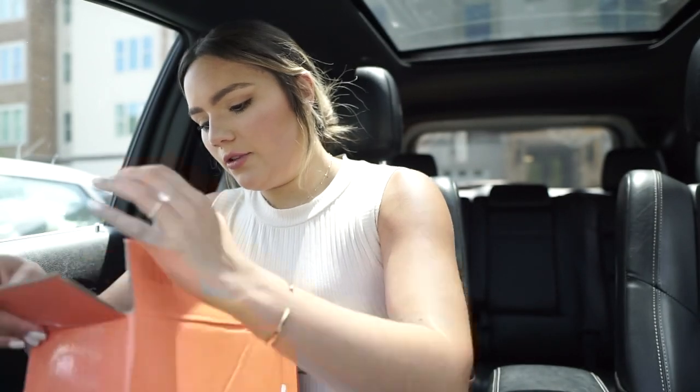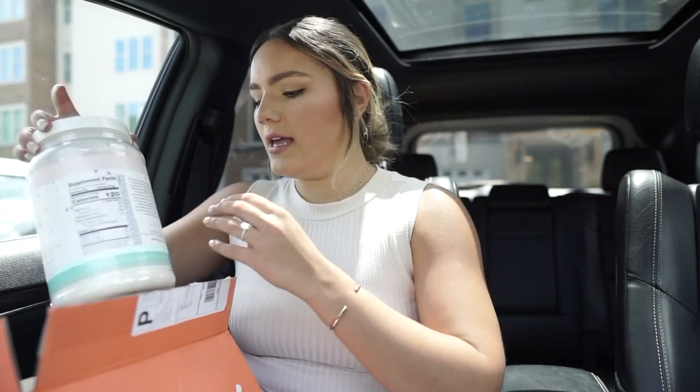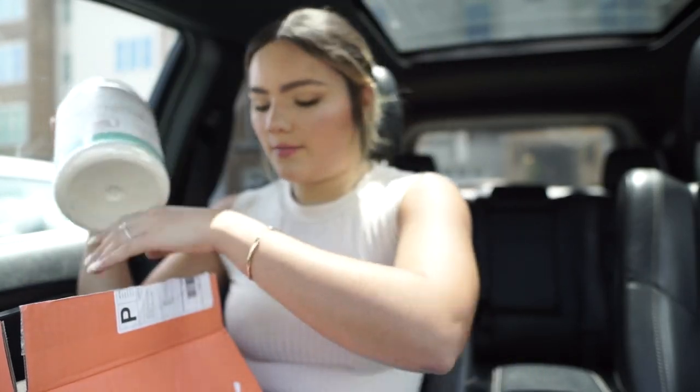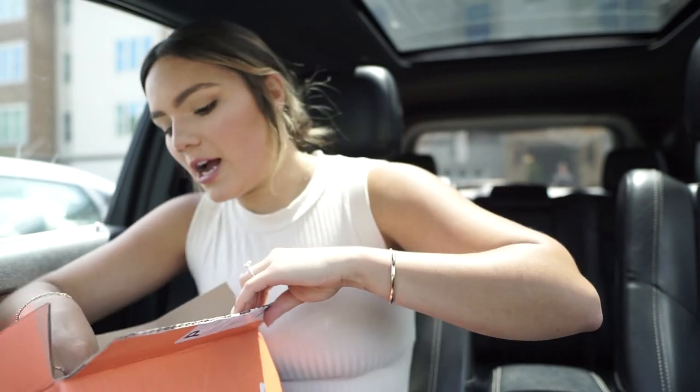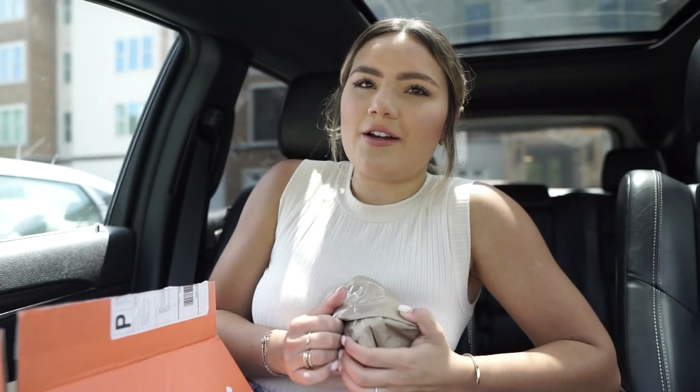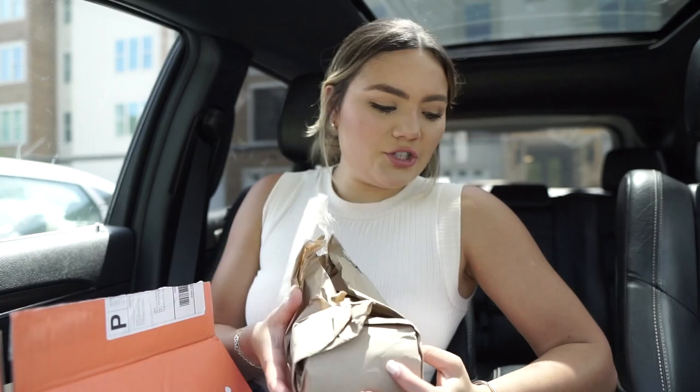I'm very thankful. So, I ended up ordering the confetti cake protein. This is my all-time favorite protein from Alani Nu that I've tried. And then I also got Arctic White, which I'm so excited about. I've been saying I wanted to order Arctic White forever, and I just would never order since GNC's were open.